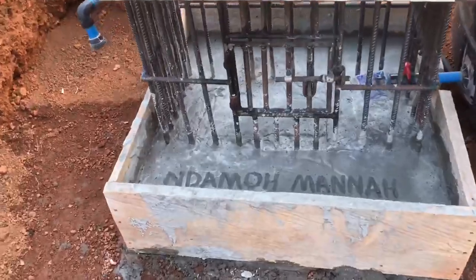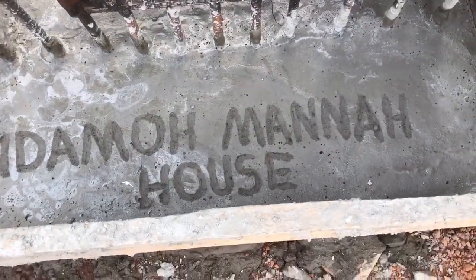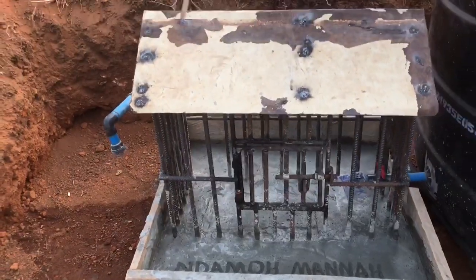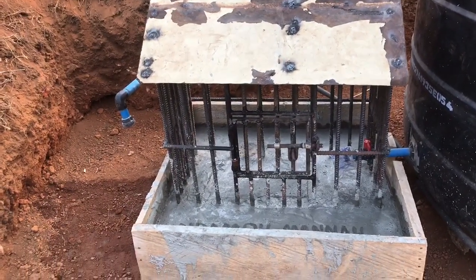You notice I did write Demo Manor House in the top of the concrete, just for a bit of fun. Yeah, but there it is. I thought you would be interested in seeing that.